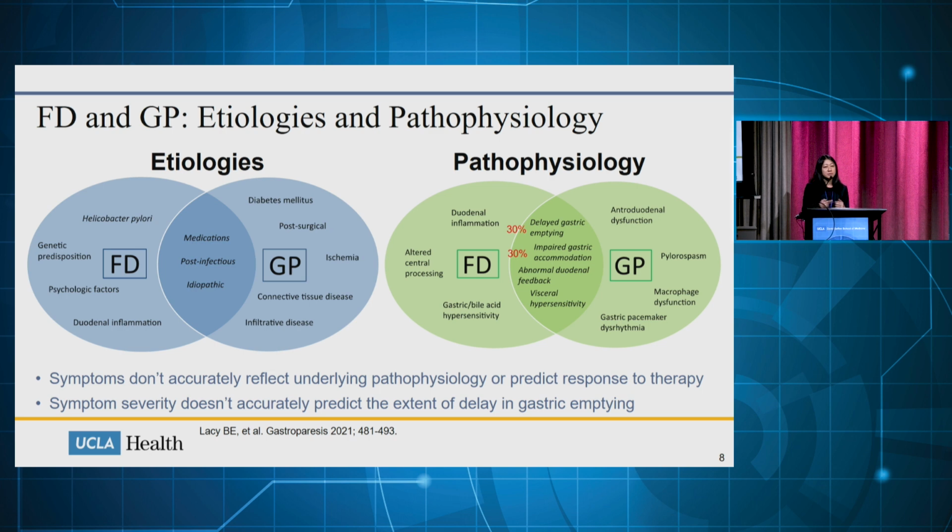I think a lot of times clinically, as you can imagine from clinic patients you've seen, it's sometimes difficult to differentiate these two conditions based on symptoms, because symptoms don't necessarily accurately reflect the underlying pathophysiology or predict response to therapy. And as we have all seen, and this has been well shown in studies, symptom severity does not necessarily accurately predict the extent of delay in gastric emptying.